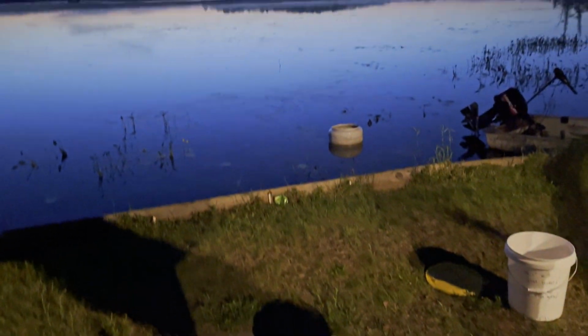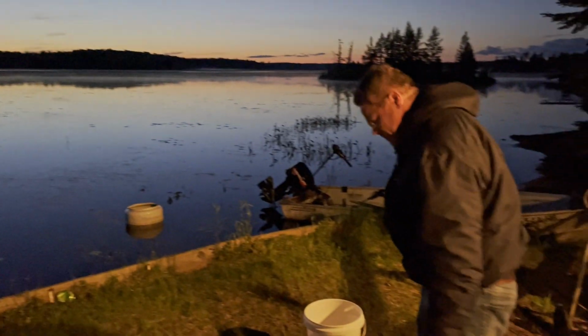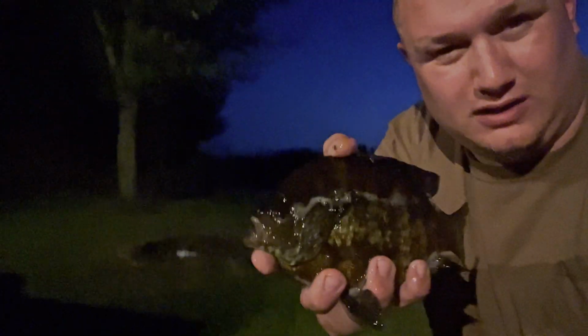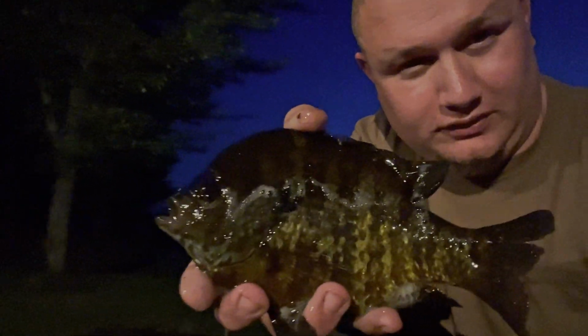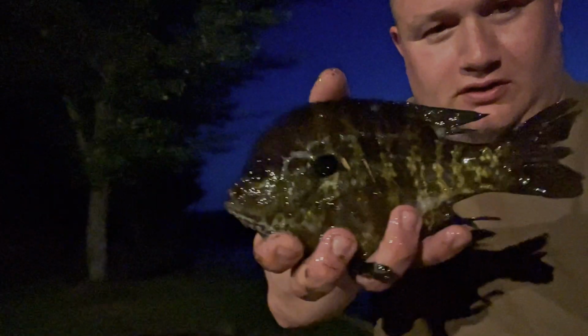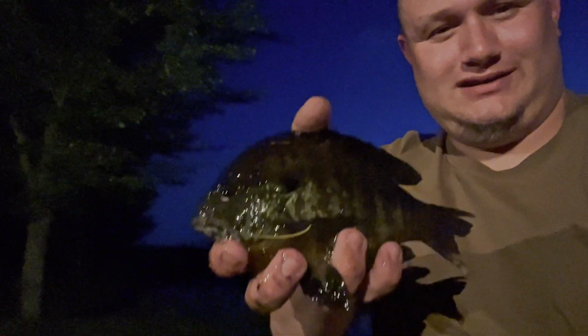Nice. All right, let's get them in the fridge so that they are nice and cold. I just wanted to show you guys the size of a couple of these big honking bluegills. So big, they literally have 4 heads. That's when you know they're big. Just don't want that sucker splashing me in the face. But these are some nice, nice fish.